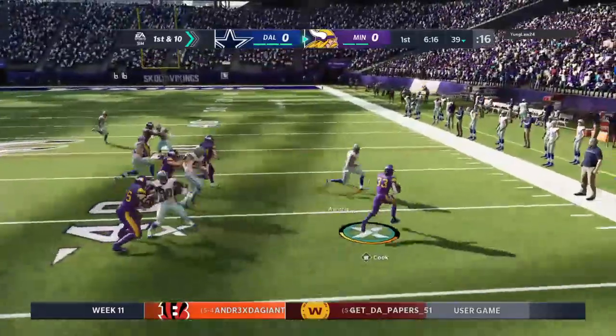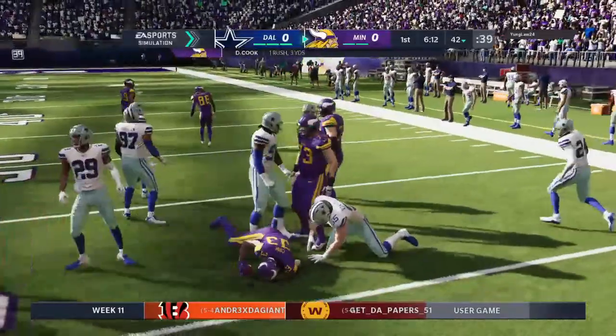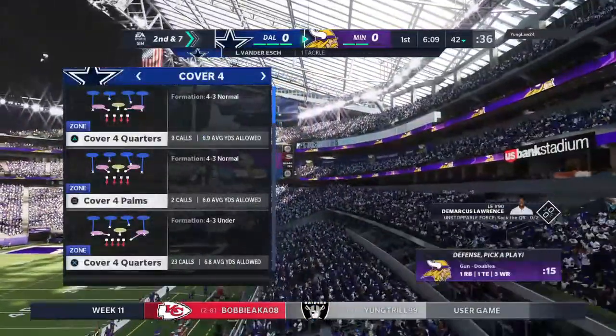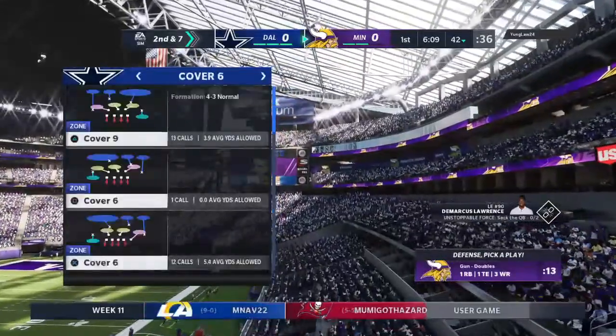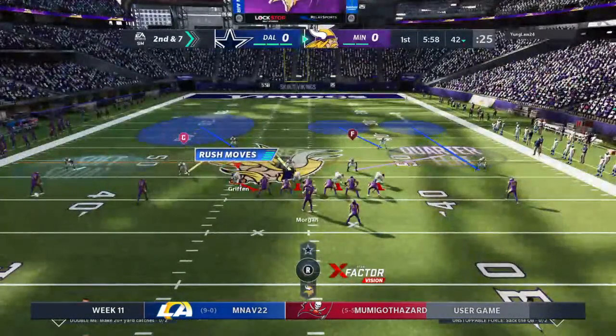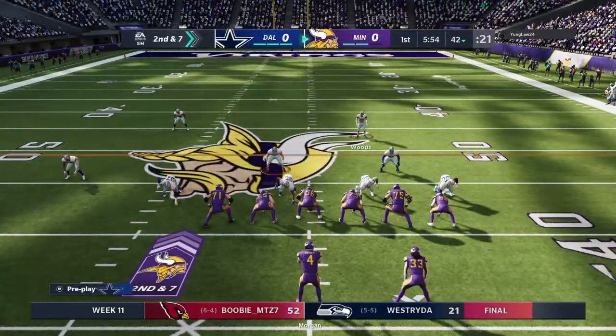The first carry now for Dalvin Cook. He'll get about 3 as he's brought down right around the 42. Dalvin Cook, the ball carrier. Give credit to the defense for stringing that play out, and they gave up no cutback angle. You know he was trying to dart through. No place for him to go. A nice job there, only giving up a 3-yard gain.